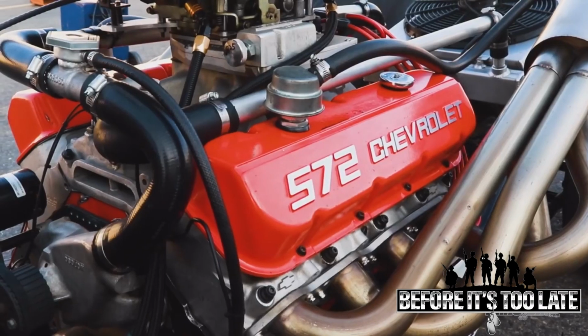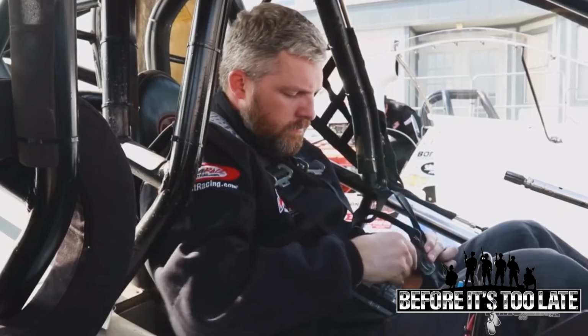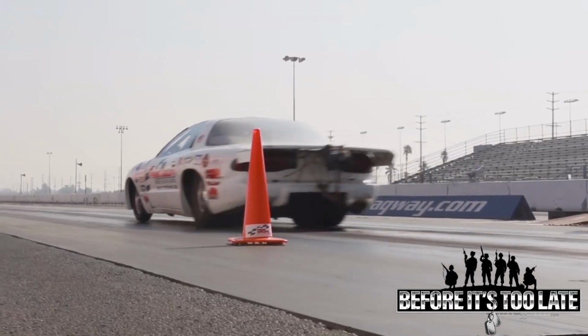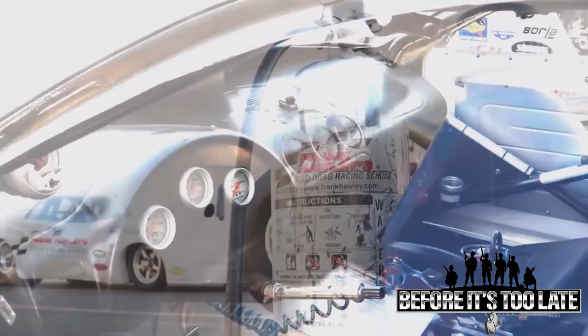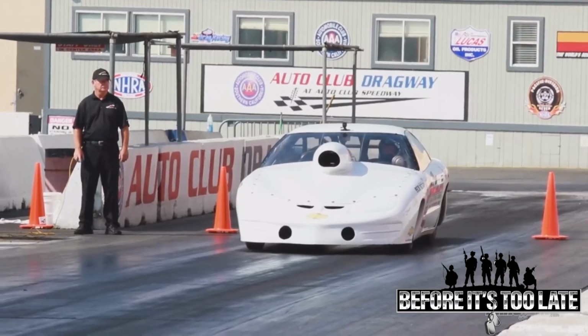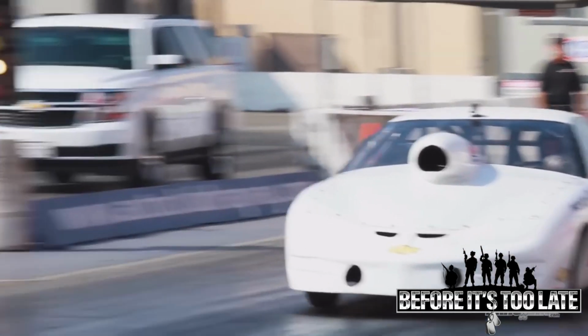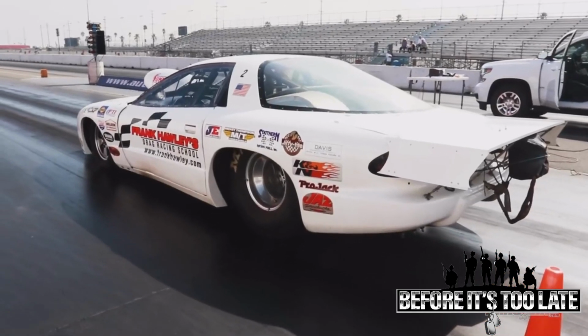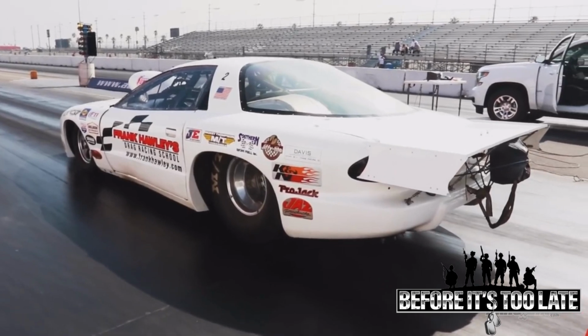one of the top 50 NHRA drivers, one of only 14 drivers to win a national title in both an NHRA Top Fuel car and Nitro Funny car. He's also a member of the International Hall of Fame. When you're going to enroll in the Frank Hawley Drag Racing School, you can choose one of two cars.